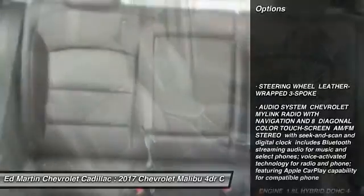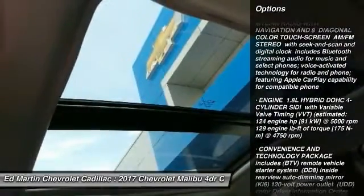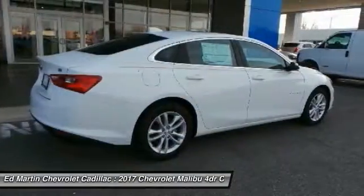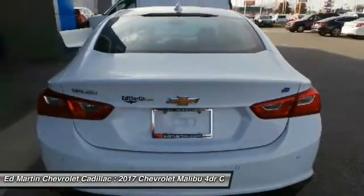Keyless entry, steering wheel audio controls, traction control, stability control, anti-lock braking system, Bluetooth, adjustable steering wheel, aluminum wheels, four-wheel disc brakes, cruise control. Come take a test drive today.